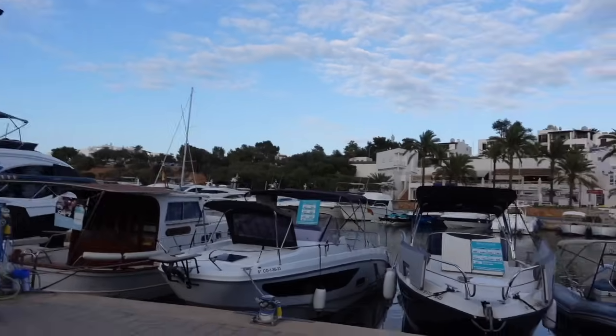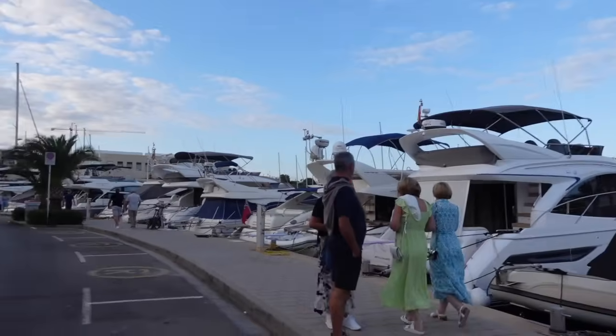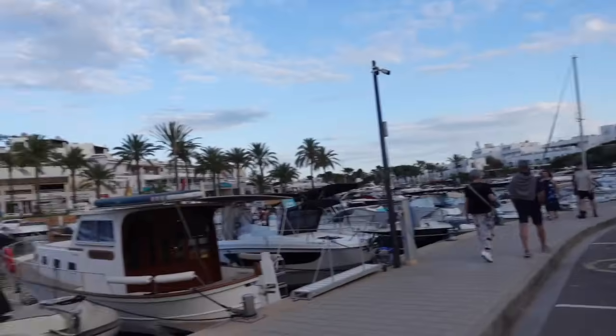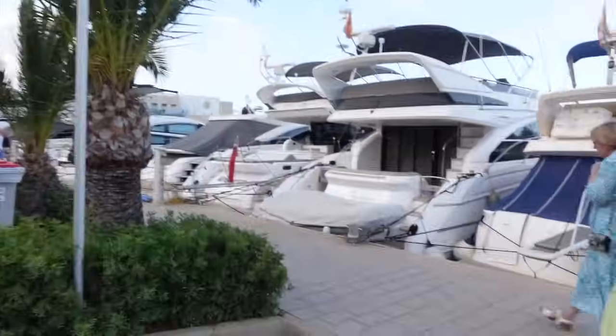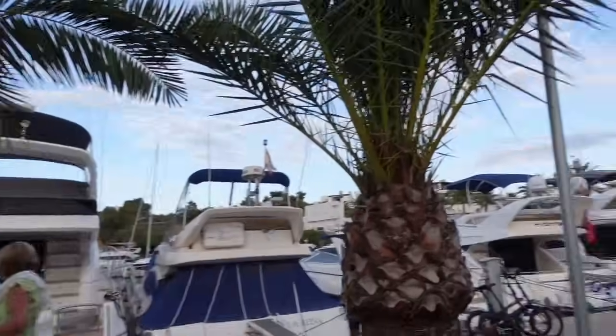Okay. So this is the beautiful marina at Calador. And all the restaurants are down there. There's a couple of bars down here as well. All the beautiful yachts, which we just look at and manifest being on, don't we? Yeah, it is gorgeous. This time of night on the marina is my fave, when the sun's setting and it's all blue and gorgeous.